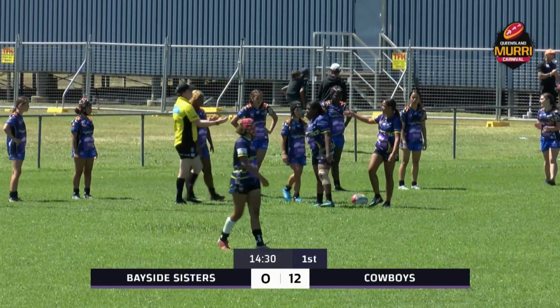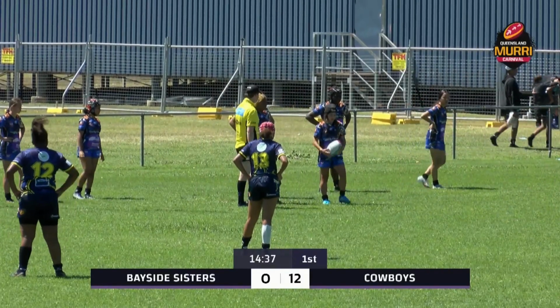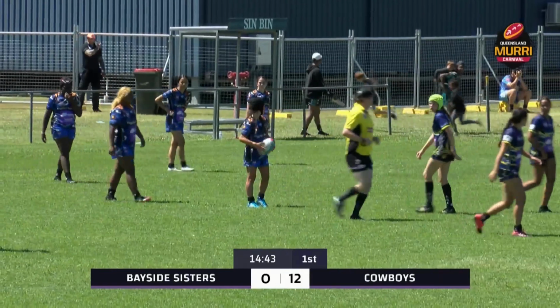Yeah, I love the ball movement from the Cowboys team. They just need to get a little bit deeper so they have less defensive pressure on them, and I think that's why the ball was dropped there. A bit of pressure from the defense, but yeah, get a little bit deeper and them long balls will look good.